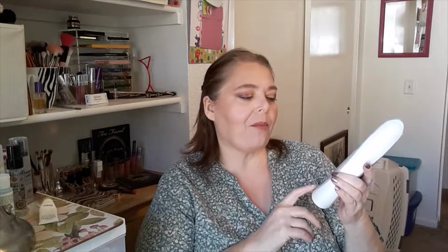Okay, this is something I've never tried. It is the Tree Hut Shea Sugar Scrub. I got mine in Marula and Jasmine. I've never tried one of these sugar scrubs before. I mean, I've tried scrubs, but I've never tried a Tree Hut one. And I always hear about them all the time in everybody's empties and how much they love them. So I got one. And that was $6.39. So the total was $25.88.